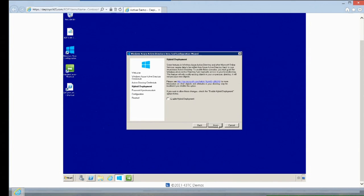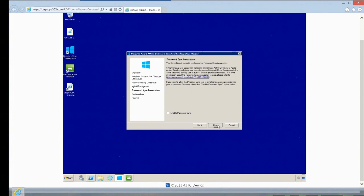That stage we will skip past because it only makes sense when 2010 or 2013 hybrid configuration exchange is in place. The next step is the new portion Keith was referring to. There's a whole session on password sync I would refer you to.